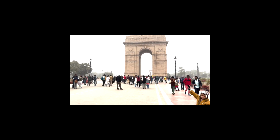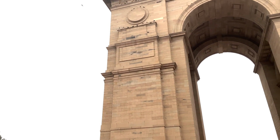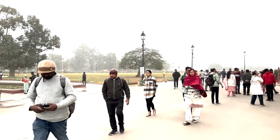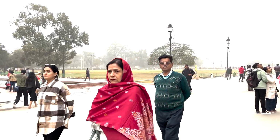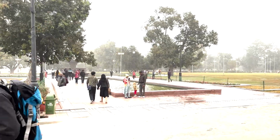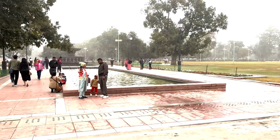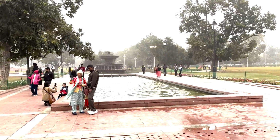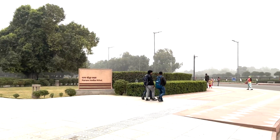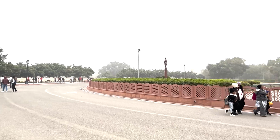It's beautiful to look at, and of course, it speaks about all the hurdles that our army men go through. It's a testament to their sacrifices. It's a huge monument, and even walking around the whole park, it's very, very peaceful. We went in December, so the weather was chilly and it was beautiful to take a walk.